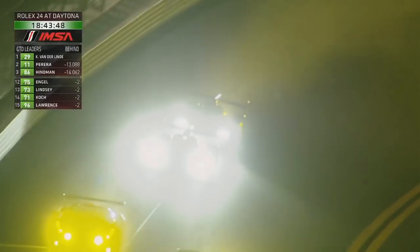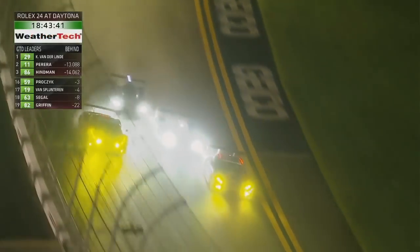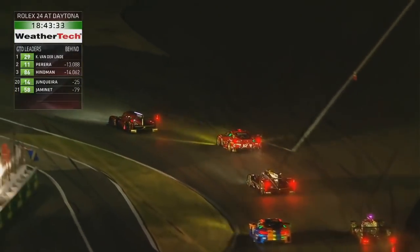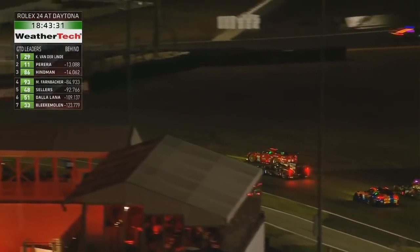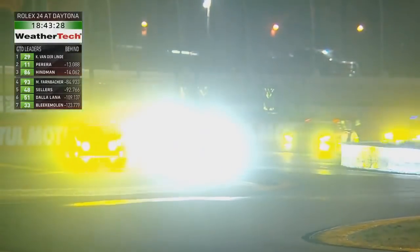Kelvin van der Linde has got by Pereira. Pereira's still out there on slicks, but he's lost 13 seconds to van der Linde now, who's gone through. Blakemore. Well, you do the math. That's 5 laps, 6 laps, and you've lost a lap. Yeah. So it's pointless. Jerome Blakemore just out of the pit lane in the 33. So that car was trying to tough it out, but they've changed and they've put Jerome on wet tyres.